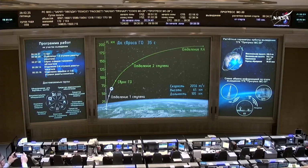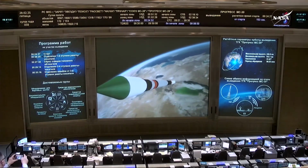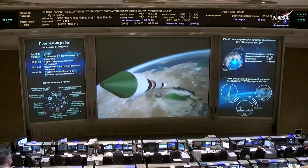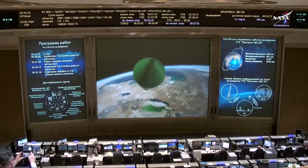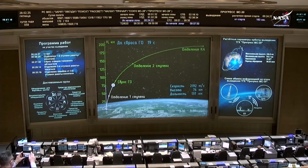Structural parameters still reported to be nominal at the 2.5 minute mark into the flight. Second stage performance reported to be nominal. 6 minutes of powered flight remaining. Coming up on the 3 minute mark into the flight. Mark 3 minutes.